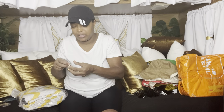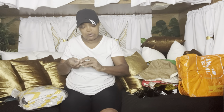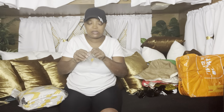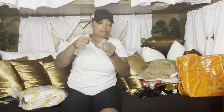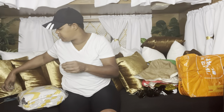So these are the Bottega dupes. These are earrings, and this is a bracelet. I mean, we showed you the bracelet. That's the ring. And this was fairly inexpensive. I'm going to put this back in here so I won't lose these. And this is a necklace that goes with the set. It's a whole set, I think. Okay, that's it for that set.